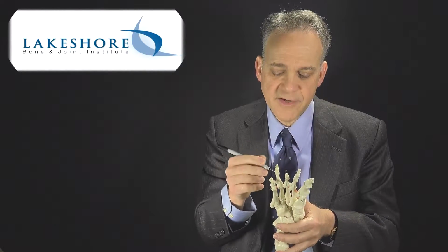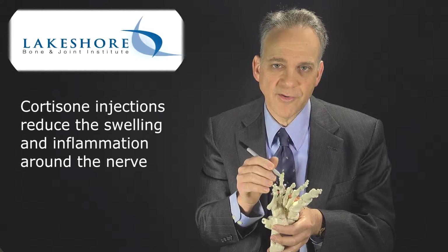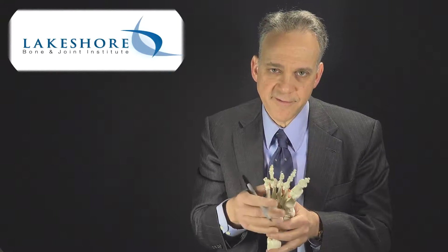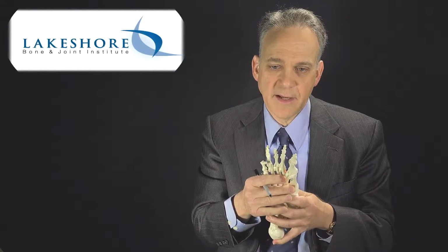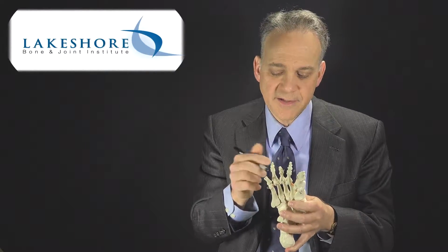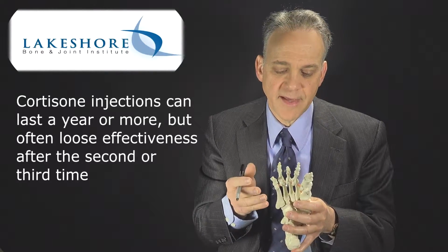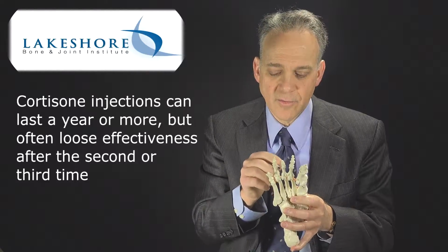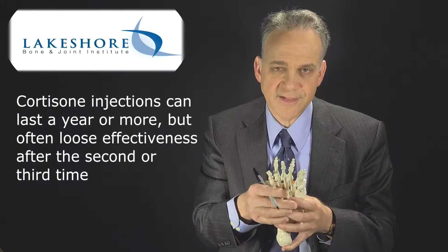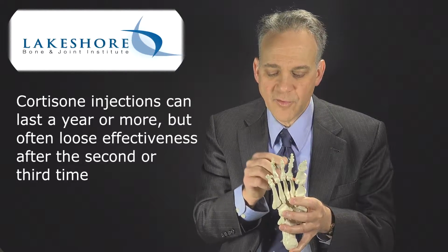We try that. If patients are having quite a lot of pain, then I may try an injection. An injection is usually a cortisone injection to reduce the swelling and the inflammation around the nerve. That will usually be very effective in terms of treating the pain. It may not be permanent. We tell patients it's usually not permanent, but people can actually get up to years of relief with an injection. Many people then come back and would want another injection. Well, we could do it at that point, which we usually will do. Very often, though, after the second or third injection, the injections become not quite as effective in treating neuromas in the foot.